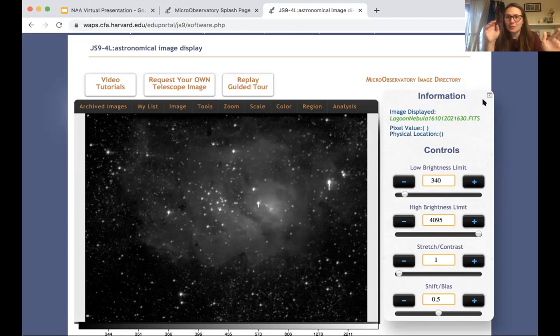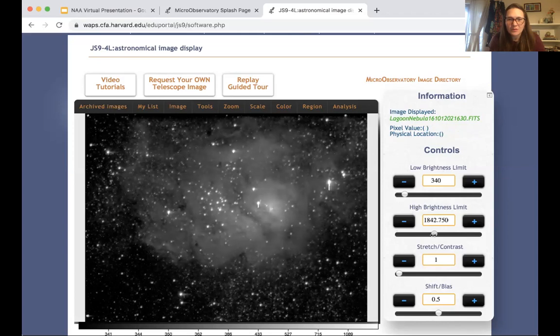And so when we move from linear to log, we're just taking all those shades of gray and squishing them down into the dimmest part, because as you notice, 357 is not much above our background night of 342, but there's a lot of detail in here. So we want to use all those shades of gray to see that little bit of detail. To bring out a little more detail, I'm actually gonna bring down my high brightness as well and see more of those details stretch out.